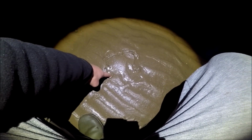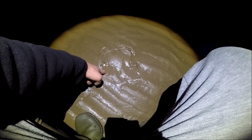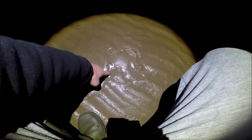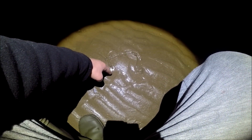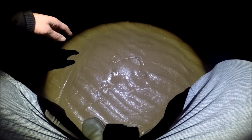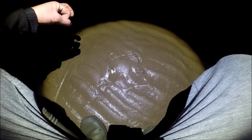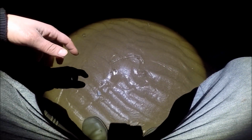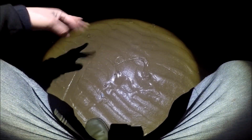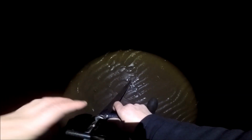What I do, just go straight down onto the blowhole, about a 10 degree angle, and then give it a few pumps. Don't give up after a few pumps because of the weather being cold. Worms seem to be quite deep down, so give it 4, 5, even 6 attempts before you can get the worms. So let's have a quick go on this one, see if we can get it out.